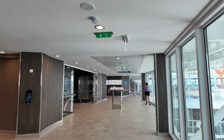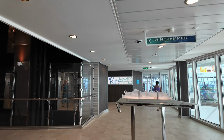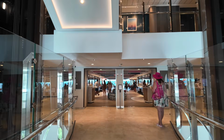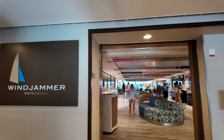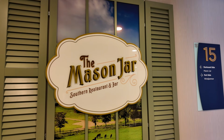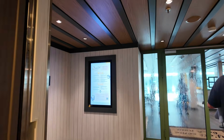And that takes us to the Windjammer, I think I call it. Yeah, it's the Windjammer Marketplace. And the Windjammer Marketplace is the main buffet here. Look, before we go in there, let me show you one more of the specialty restaurants. I know I'm not going to hit every spot on the ship, so might as well hit the ones that I can. Another one of the specialty dining restaurants that came along to Royal Caribbean with the Wonder of the Seas is the Mason Jar. And the Mason Jar is built around the idea of Southern dishes.